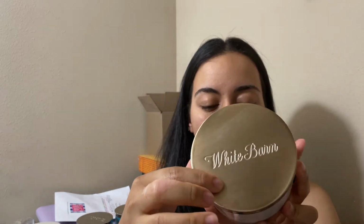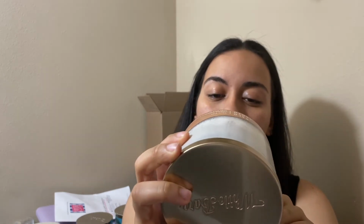But anyway, this one was actually my favorite out of everything, and I can't even use it. So now this one is Palo Santo. This candle, I love the packaging. This is also a white barn candle. The scent notes for this one are Palo Santo woods, warm amber, and soft musk.